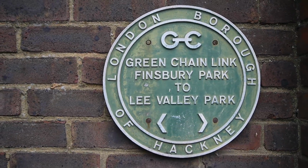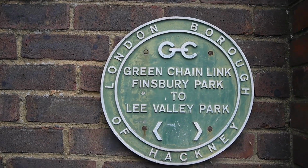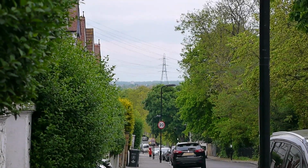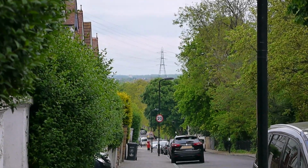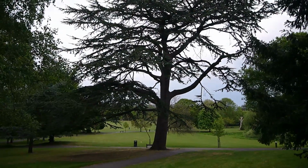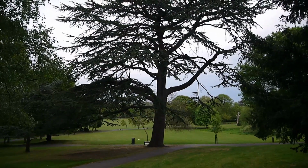Going to drop down off the ridge down Spring Hill, which is part of the Green Chain Walk. And now descending into my beloved Lea Valley. Springfield Park, genuinely one of the great parks of London. Certainly one of my favourites.